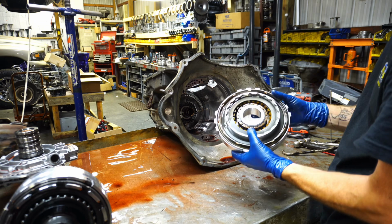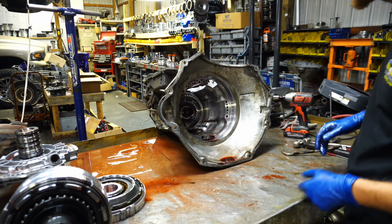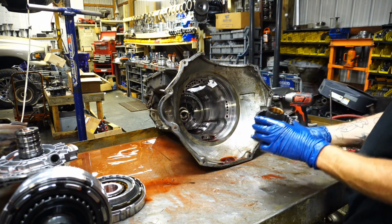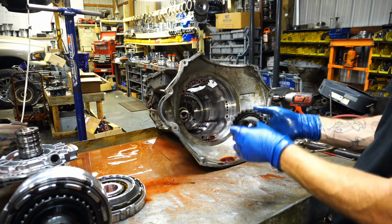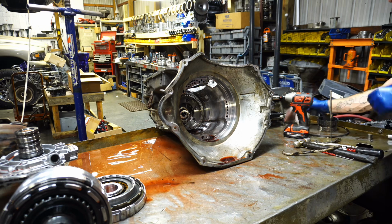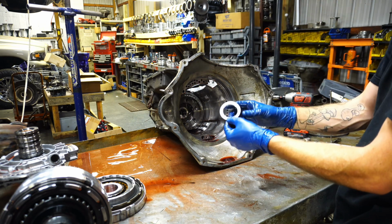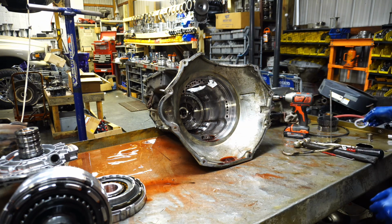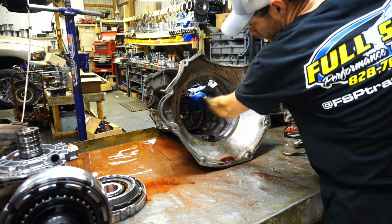We'll go through these drums, center support, that's your fourth clutch. Go through all that in just a moment here. There's your fourth hub, and you've got a bearing here, and a washer down there to set your end play. I just like to keep this together. And don't ever wash these. I never wash these bearings. I always just spray them off with brake cleaner. Now there's a little snap ring in here that the center support rides on. It's pretty flimsy.